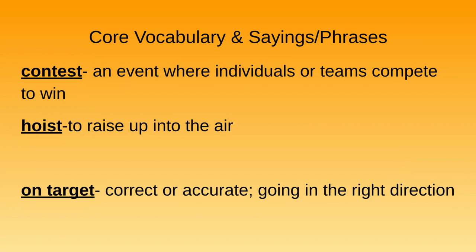An example of that is Javon won the 5th grade spelling contest. And we have our word hoist, which means to raise up into the air. An example of that is we watched the principal hoist a flag up in front of the school. And then our saying or phrase for today is on target, which means correct or accurate, going in the right direction. An example of that is the coach said my throw to the first base was right on target.